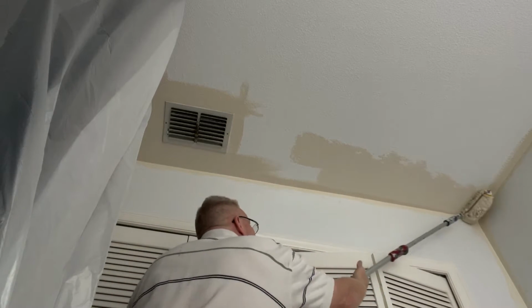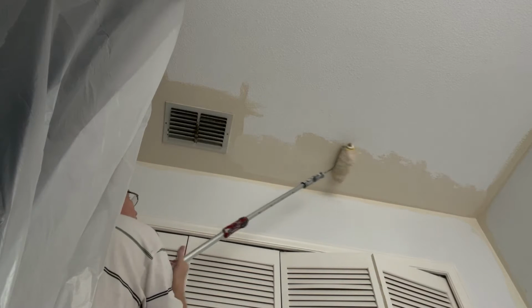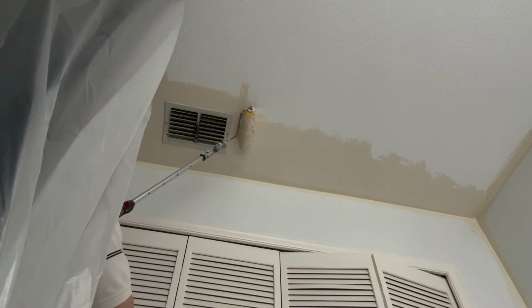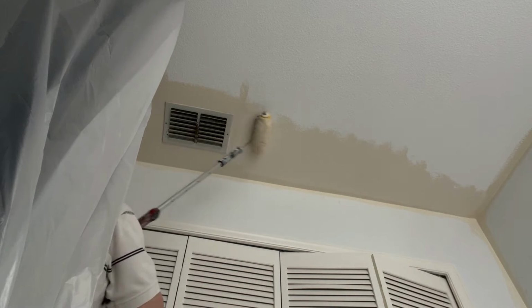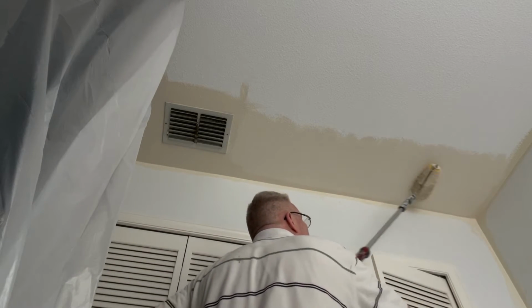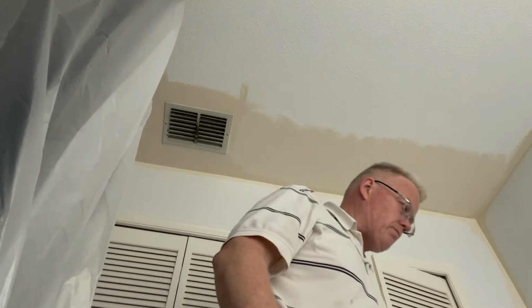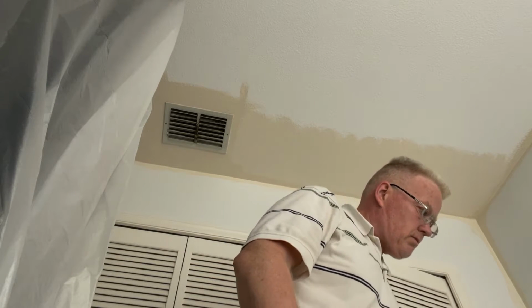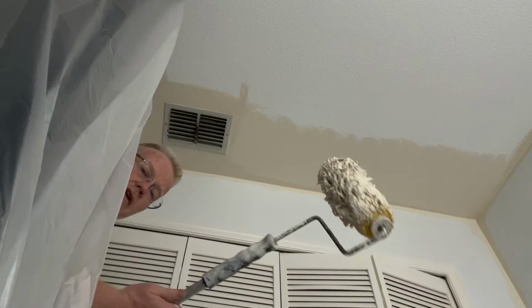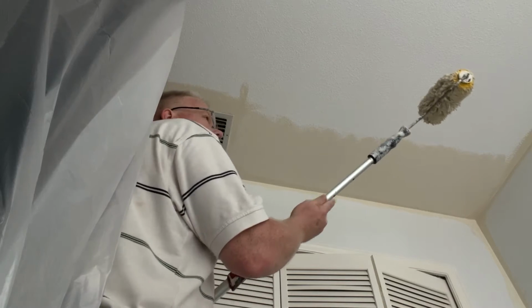Now I'm going back and forth. I'm simply laying out my paint. This is not the final stroke. I'm just getting it onto the ceiling at this point. Now it's on the ceiling, right? I'm going to put a little more paint on my roller. You don't want to kill the roller and make it flat. Don't do that. You see how it's alive again? Well, you can see in between the clusters of pile, right?